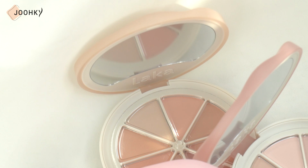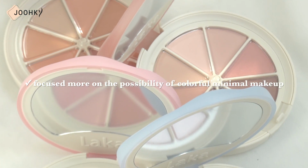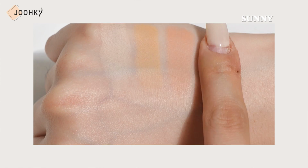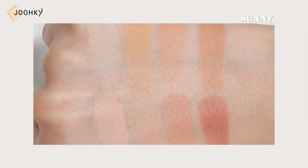Laka's color curating process for this product is said to have focused more on the possibility of colorful minimal makeup rather than a complete composition of the base to the eyeliner. In addition, this palette is said to be vegan as it's made with completely vegan ingredients, free of any animal-derived ingredients. The shadows are said to have a soft blendable texture, so even when various colors are layered, it adheres to the skin with the layers permeating.